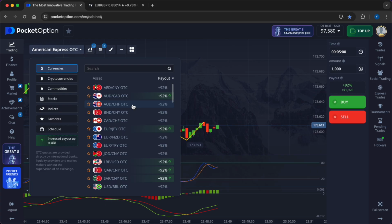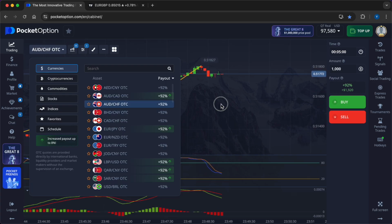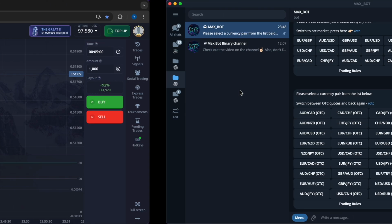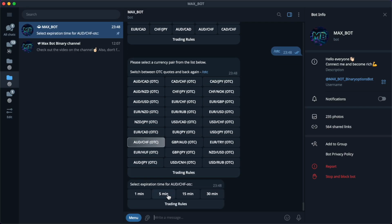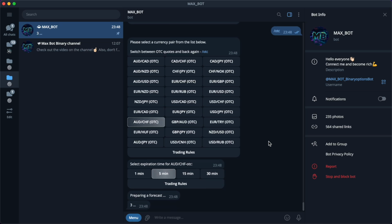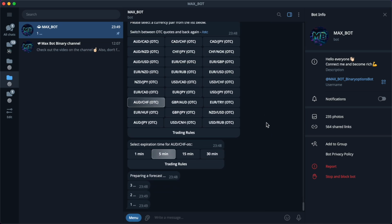I just did. Yeah, the bot did a great job. The money went into my pocket. Now it's time for night trading. Australian dollar, Swiss franc OTC. I quickly get a new signal. 3 seconds. The bot is very fast.